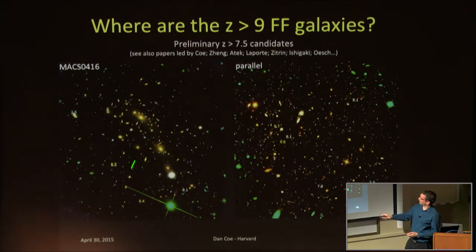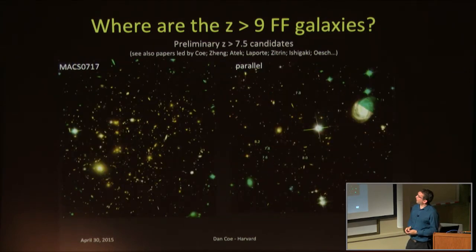Max 0416, the second cluster. Again, redshift 8 candidates, nothing above redshift 9 that I find. And in the blank parallel field, redshift 8 candidates again, even up to redshift 8.7, so close to redshift 9, but not quite above redshift 9.